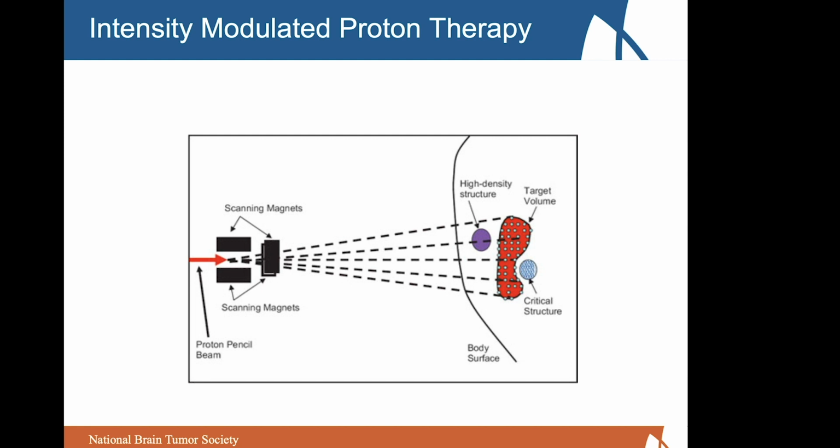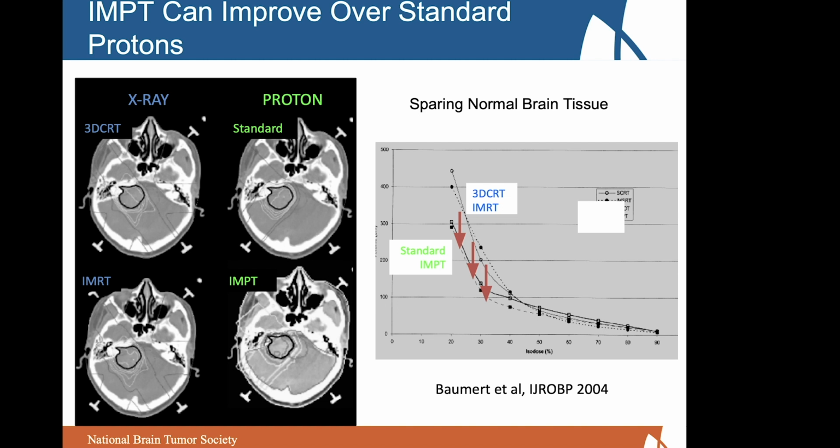I mentioned the intensity modulated proton therapy. So this is the latest generation of proton treatment. And what it does is a little different than the intensity modulated radiation therapy. For those of you that remember the dot matrix printers of old, where we used to print with that high-pitched sound, and it would make the little dots to form the letters and graphics. Well, that's indeed what we do with intensity modulated proton therapy. We deliver little dots of radiation over the tumor to really, really shape it and make it conformal. And so this is really the most advanced type of proton therapy. So intensity modulated proton therapy does even better than standard proton therapy.